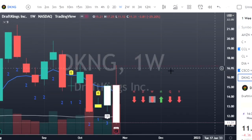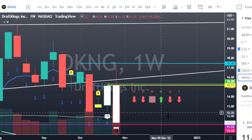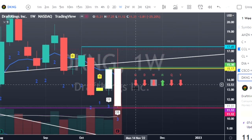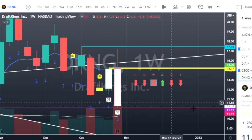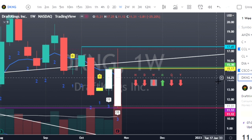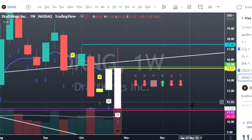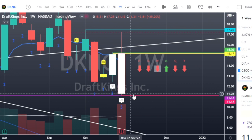We move into DraftKings here. DraftKings I put on here because we have this double outside bar, and we've got this big long run of this red candle to the outside bar. We've got time frame continuity in our favor outside of the month, especially if it trends down. So a couple things happening here. If we trigger this to the downside on the weekly, look what happens when we go to the quarterly.